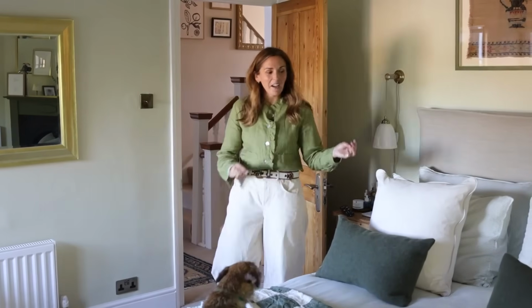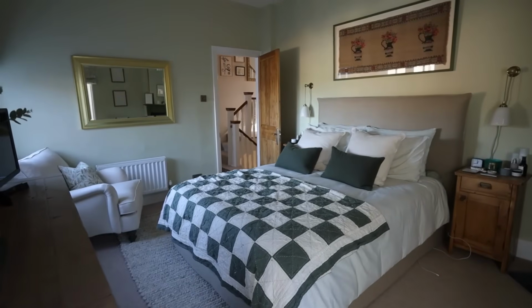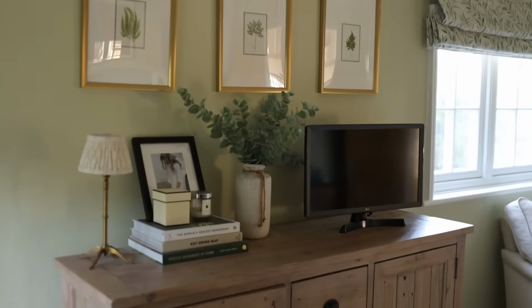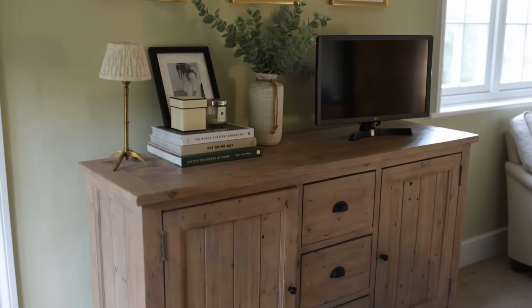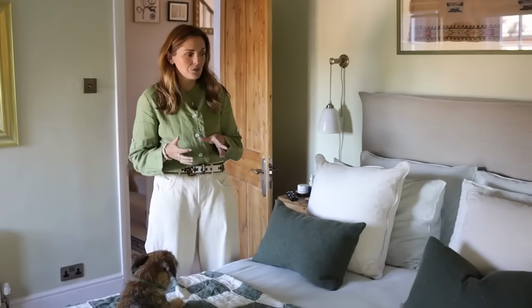Oh, hello. This is our primary bedroom. When we moved into the house, this entire room was navy, even the windows. So it felt quite dark. It's also at the back of the house and it doesn't get a huge amount of natural light.